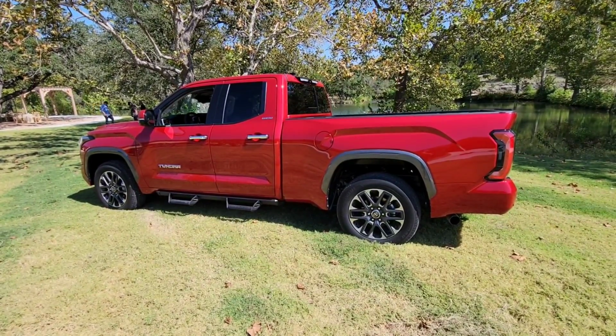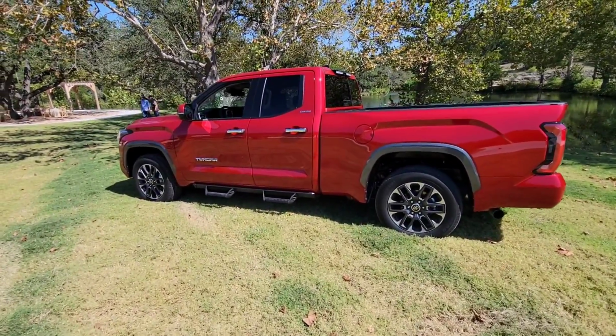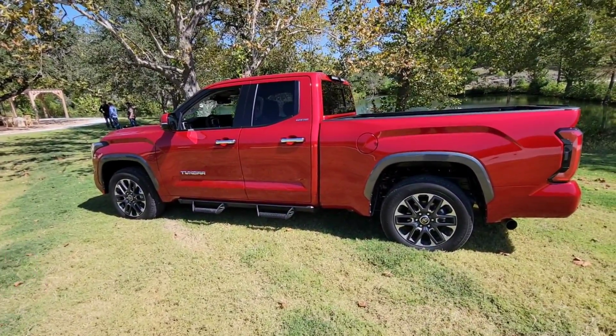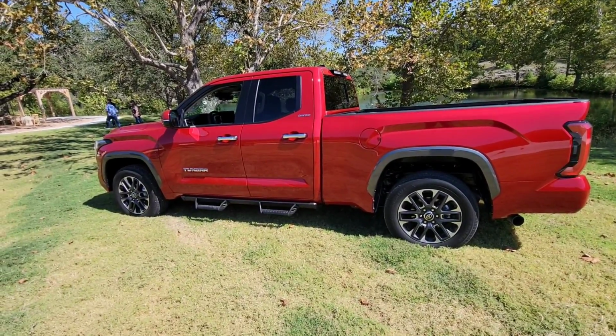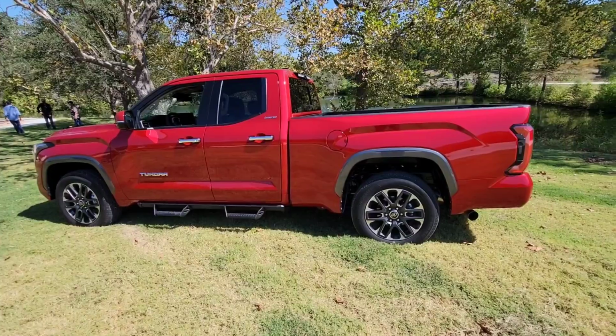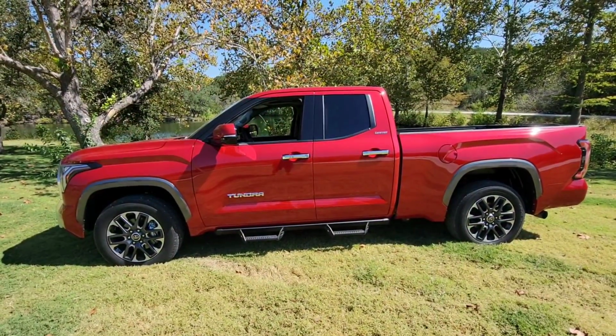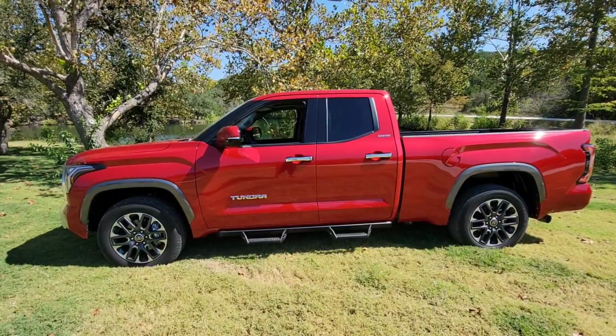There are so many things to like about it. If you are in the market for a half-ton truck, because that is clearly where this truck falls, it's not a 3/4 ton truck. The payload numbers and all that clearly indicate this is a half-ton truck. 12,000 pound maximum towing capacity in certain configurations, but upwards of 2,000 pounds worth of maximum payload capacity in certain configurations.